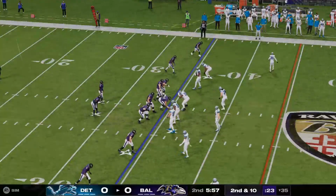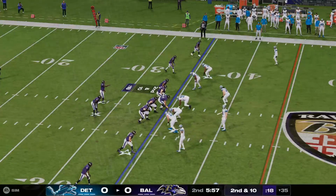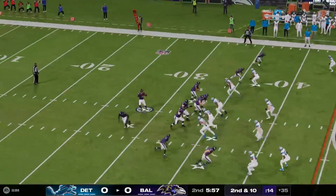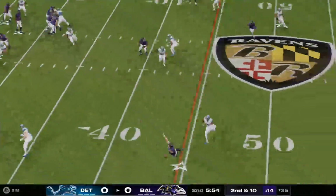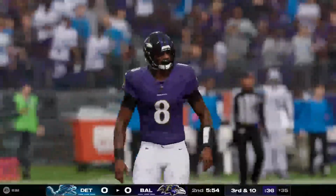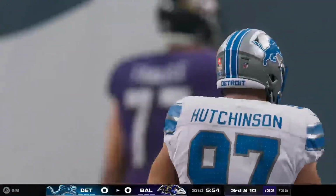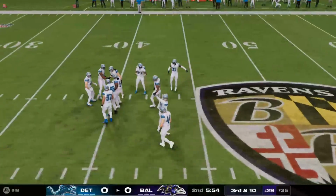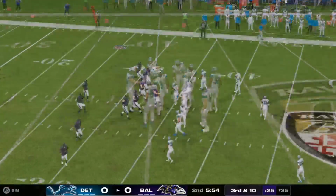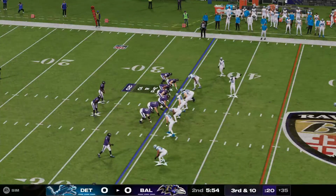2nd and 10. To throw is Jackson. A quick throw there is incomplete. Oh, they'll certainly be on the tablets going over that one for sure. Clearly, they were expecting something else out of the defense and couldn't adjust to make that completion happen. The threat of a second straight punt to start the game is looming as they come up 3rd and 10.